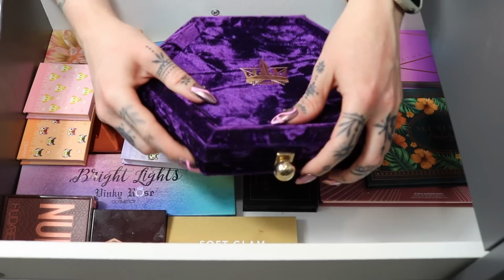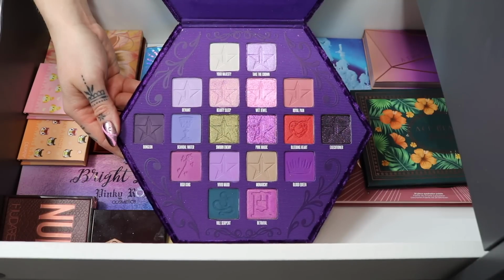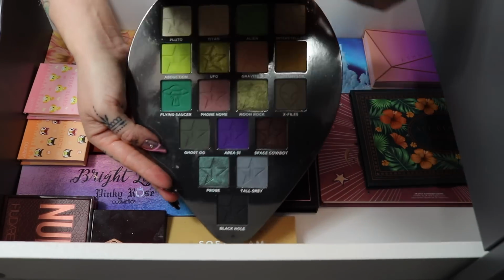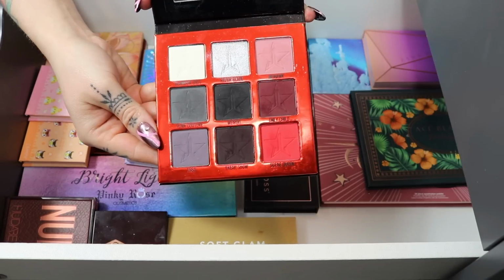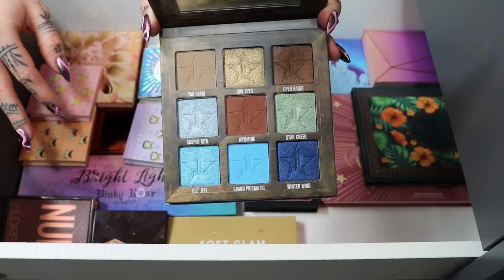I've got the Velvet Box, the Bloodlust palette, which is the all purple themed palette. I have the Alien palette, which has a little bit of everything in terms of the color scheme in it. Kind of UFO-y. For the minis, I have a Weirdo, and then I got the Star Ranch palette.